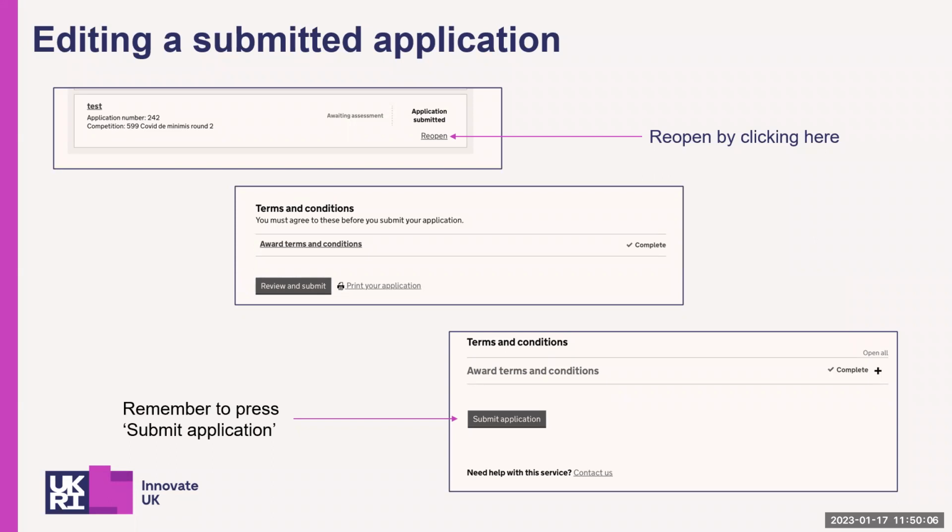But when you've finished, please remember to submit. Just click on the green review and submit button and review your application once more, and then click the final submit button.